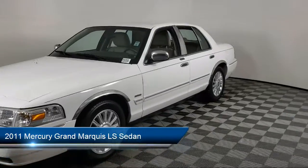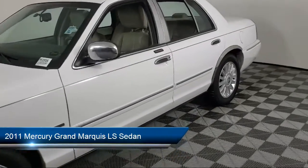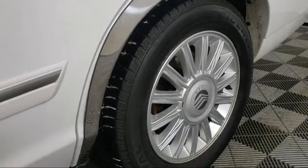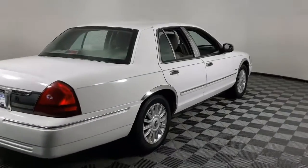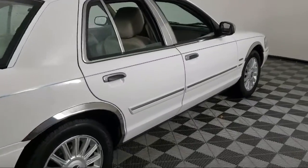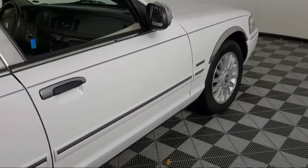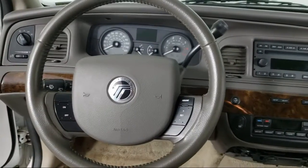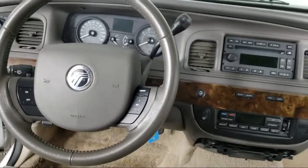It comes equipped with alloy wheels, fully automatic headlights, dual front side impact airbags, leather wrapped steering wheel, heated door mirrors, keyless entry, speed sensing steering, air conditioning, tire pressure monitoring system, power driver's seat, and much more.